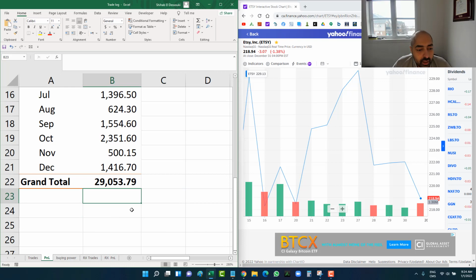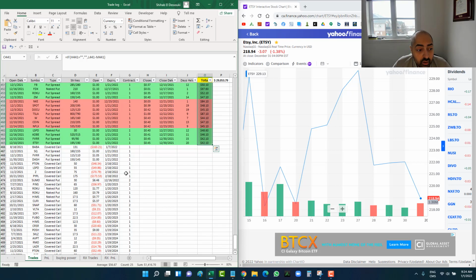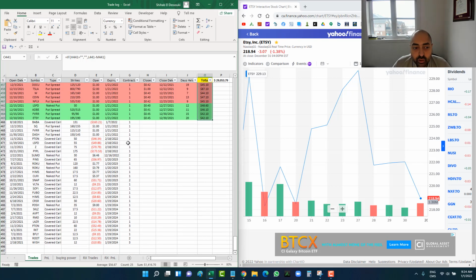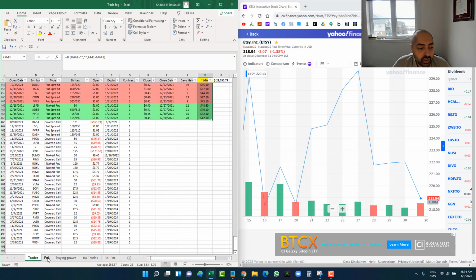So not bad in terms of closed trades, but the problem is I've got a lot of unrealized losses here, which I'll make a video just for the unrealized losses or the trades that I'm holding, with how much unrealized loss it's actually giving me. But yeah, so that was the month of December.